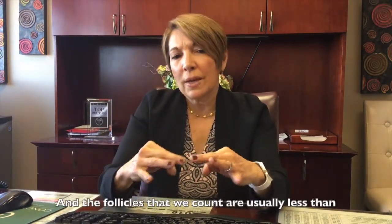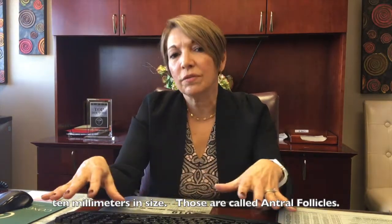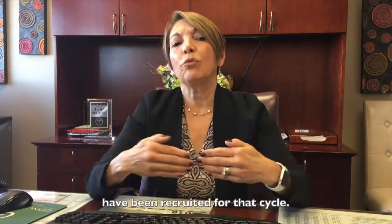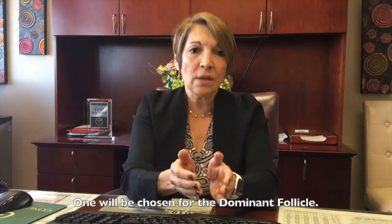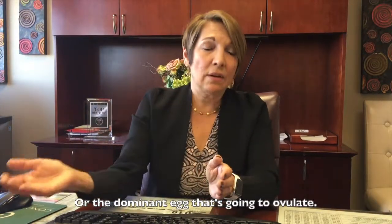And the follicles that we count are usually less than 10 millimeters in size. Those are called antral follicles. And interestingly, those are the follicles that have been recruited for that cycle, meaning these are follicles that are out of that cohort, one will be chosen for the dominant follicle or the dominant egg that's going to ovulate.